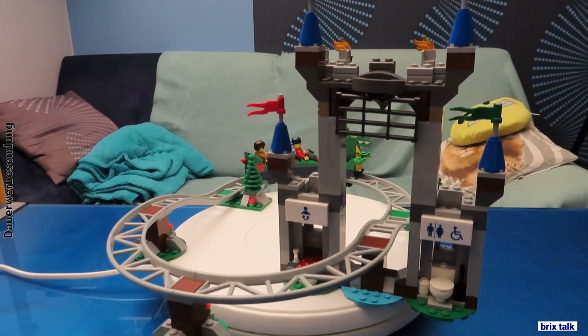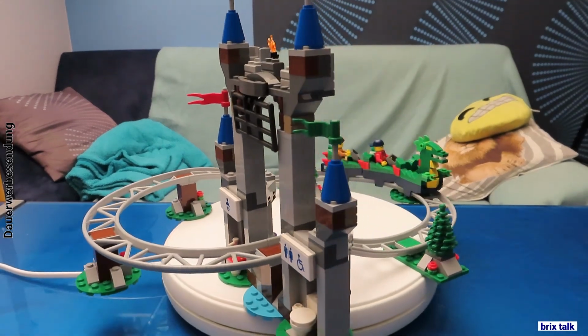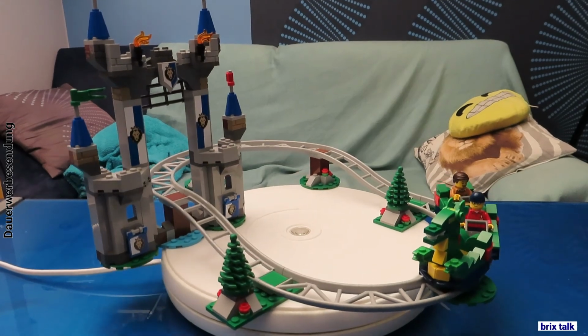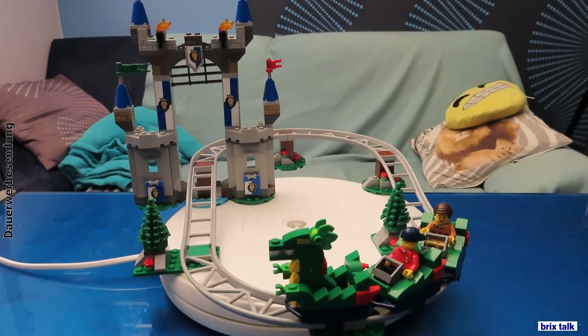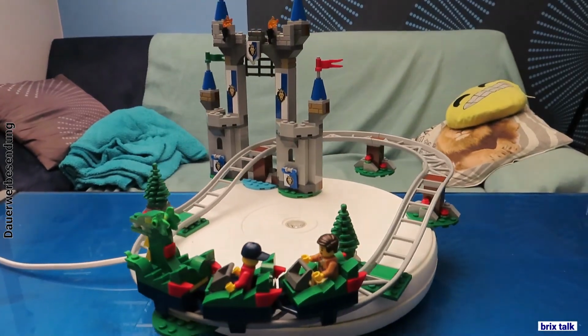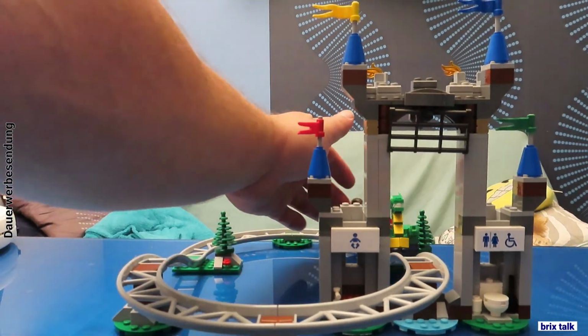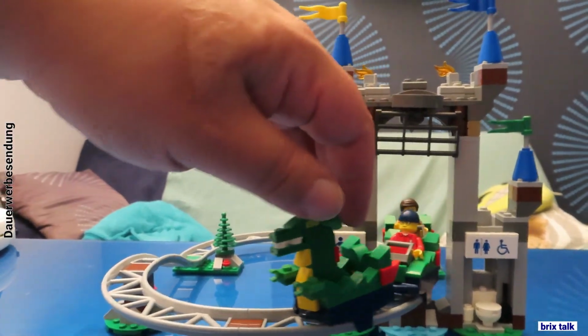Here we have this part again on the turntable. First the cars are built, then the track with the decorative plates of feet, and after that this castle front with the toilets and the toddler's room.